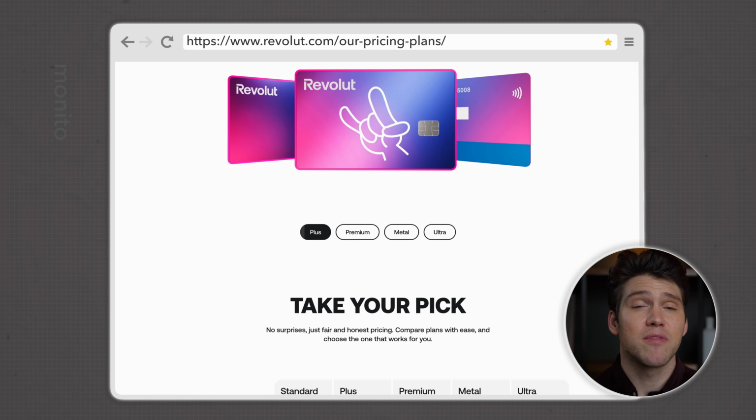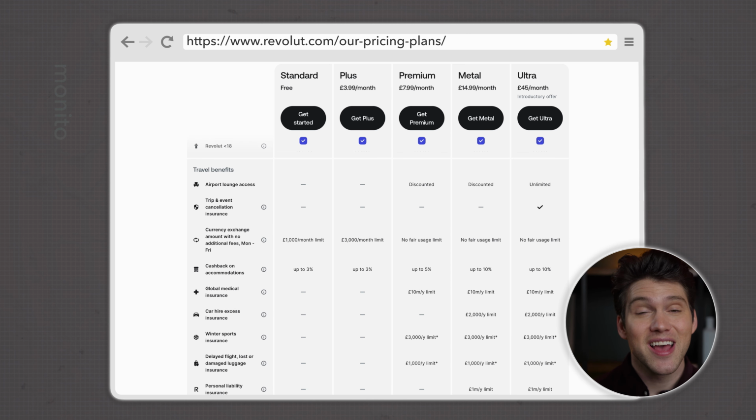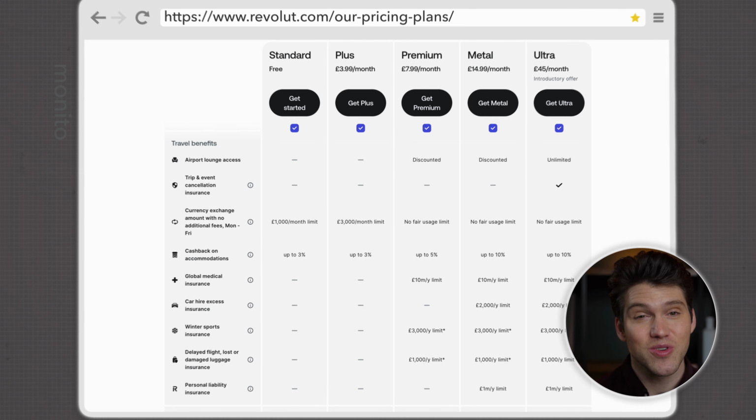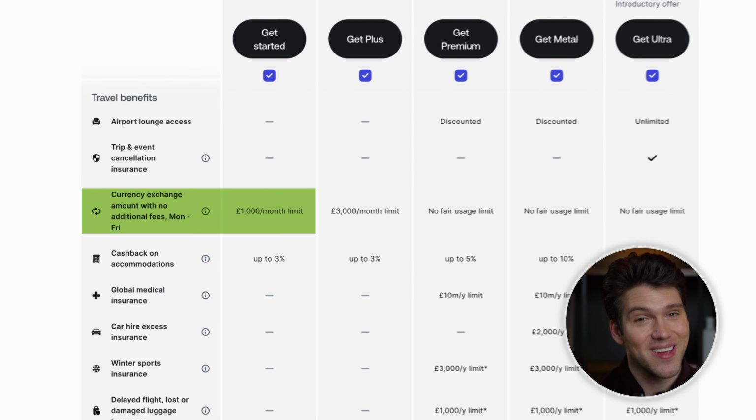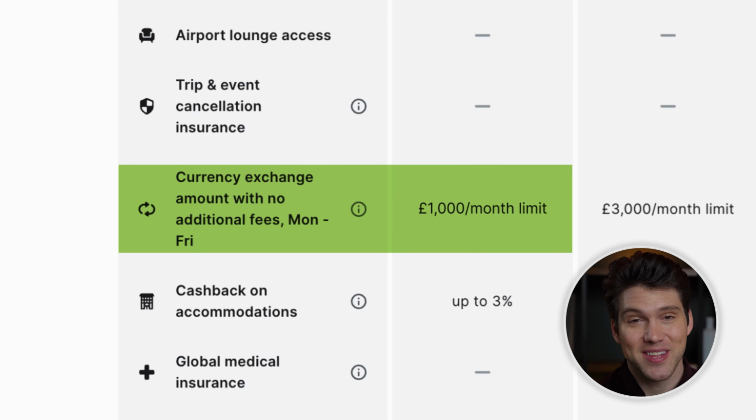Now, if you opt to go with Revolut's free standard account, which is great for someone that's traveling just a couple times a year, you get an allotted amount of money that you can exchange each month during the week for free. Now, it varies depending on your country, but in the UK, it's up to £1,000.